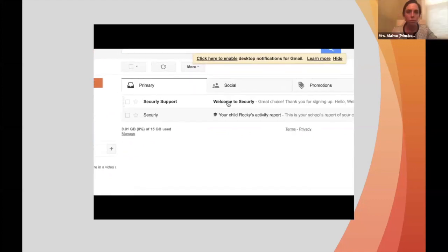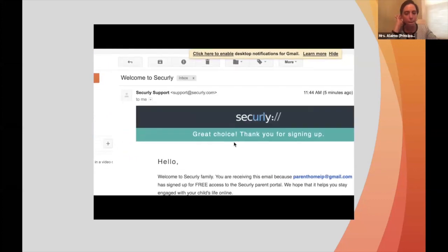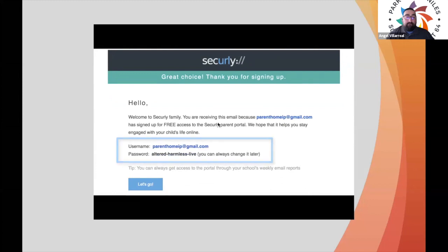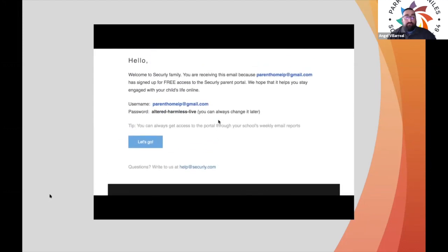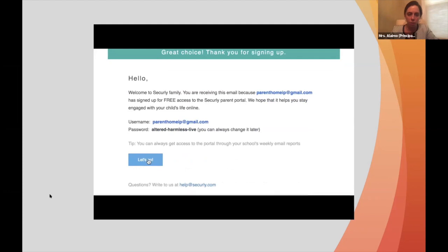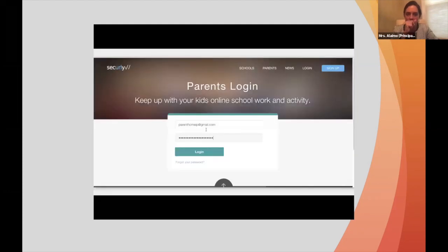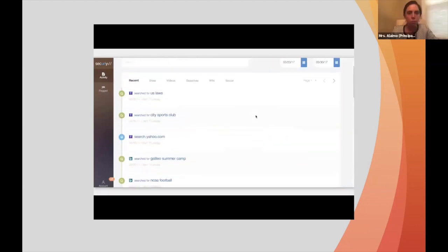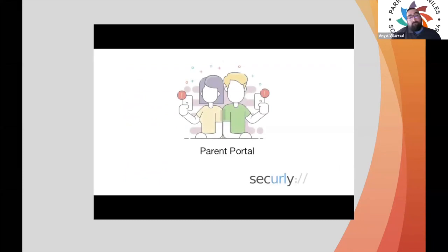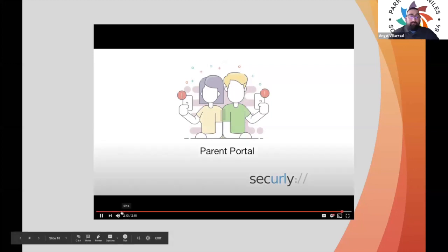When you sign up, you receive a welcome email from Securely. The email will have your username and password. You can use these credentials to log into the Parent Portal from the Securely website. A simpler option is to just click Let's Go and sign in directly. You would arrive at your Parent Portal dashboard and see the child's data. Easy as that. Raising responsible digital citizens is just as important as raising socially responsible kids. Securely's Parent Portal allows the school and parents to share that responsibility by keeping them informed and engaged. Thank you for signing up for the Parent Portal by Securely. Have a nice day.